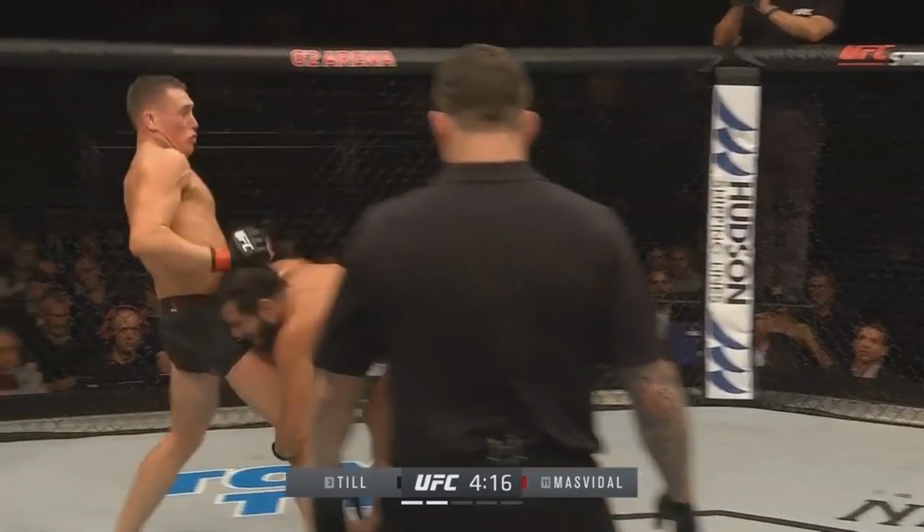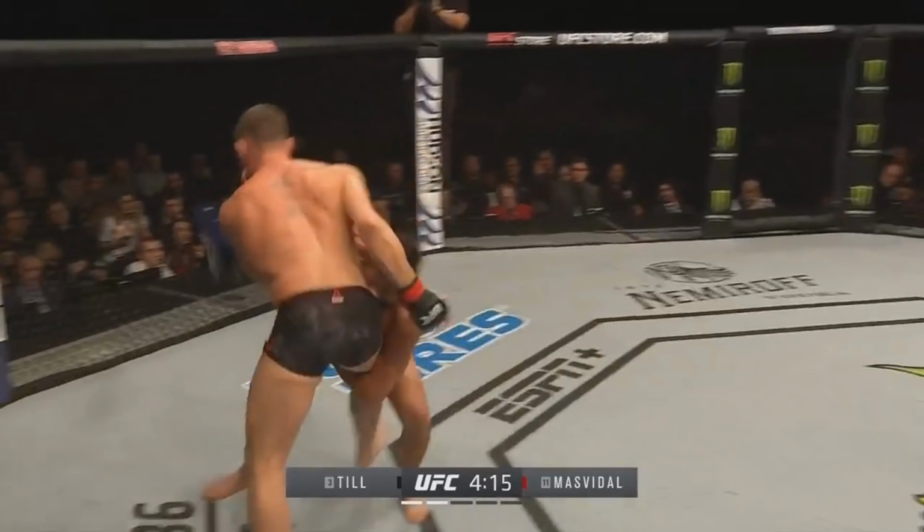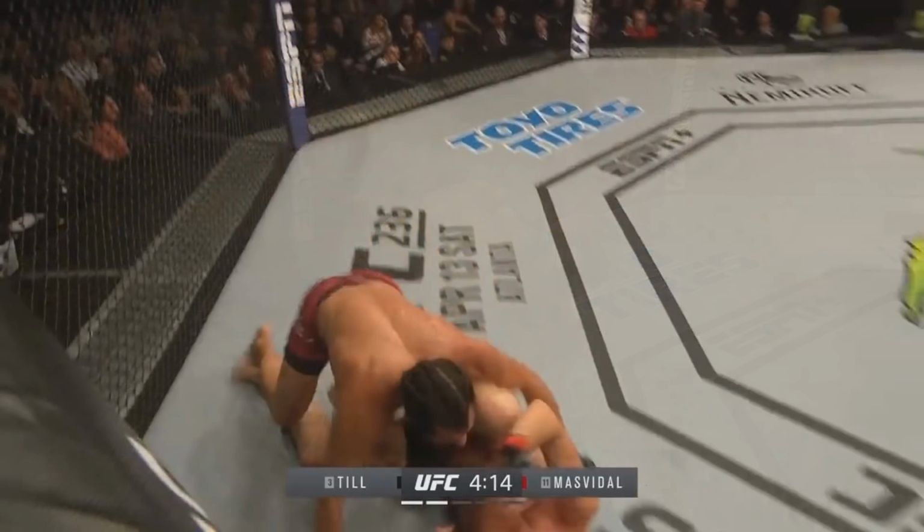Now, there's a problem with going for a double leg against a much bigger fighter. It's such an explosive and power move. The bigger man is able to use his strength a lot more than if he's going for a single leg or something. So Masvidal pushes him back with that. And what he does is he transitions to a single leg, kind of gets a knee tap, throws Till over the unbalanced side. Great takedown from Jorge Masvidal.